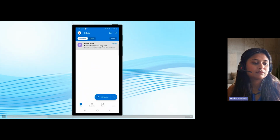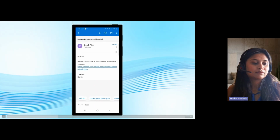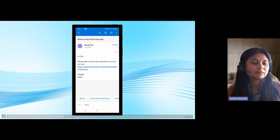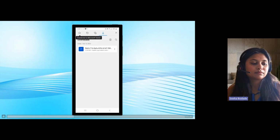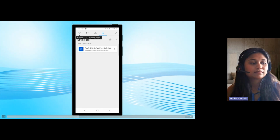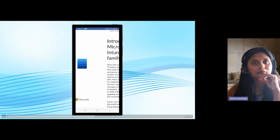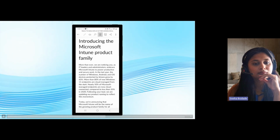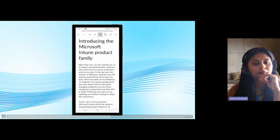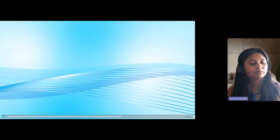Derek urgently needs his help reviewing a document. From his personal Android device, Tolu opens Outlook and clicks on a link to the document from his corporate email account. The document is opened using Microsoft Edge, and since he signed in with his work credentials from Outlook, Tunnel for MAM seamlessly allows him to connect to the company's on-premises network, and the file remains protected by app protection policies. Tolu is easily able to view it and make the necessary edits, all from his personal device.